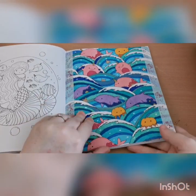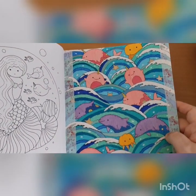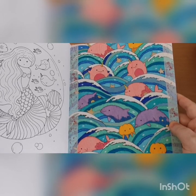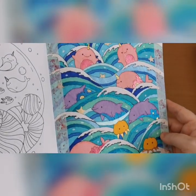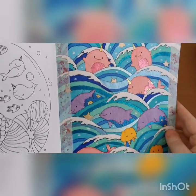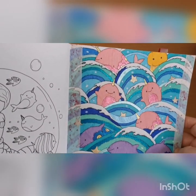So on this one, I used some Crayola Super Tips. I was kindly sent a set of 50 by a beautiful friend of mine who doesn't wish to be named, so that's perfectly fine. So yeah, I used Crayola Super Tips, Pentel Hybrid Dual Metallic, Jelly Roll Metallic, white Jelly Roll to go over the little white dots, and yeah, that's about it.